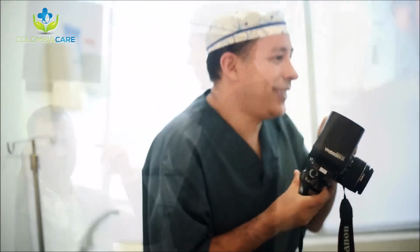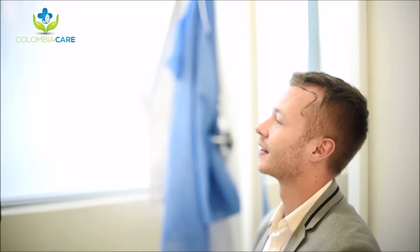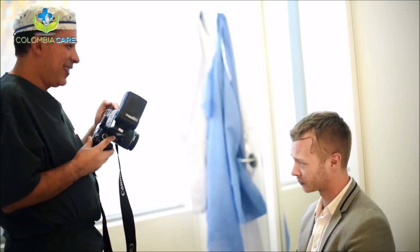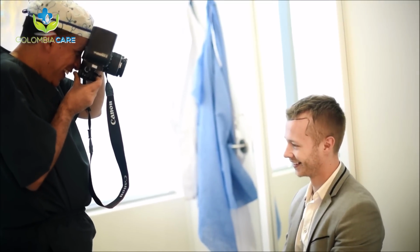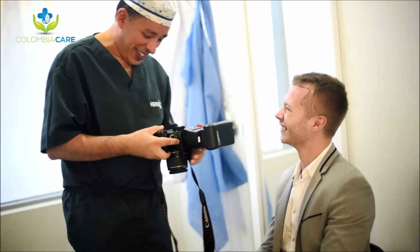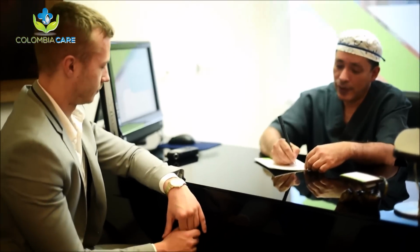Now we're doing the photos for the before and after. Should I look sad because I don't have hair, right? To do the first picture of it. Then Dr. Maldonado will write a prescription for the routine blood test for the surgery coming up tomorrow.